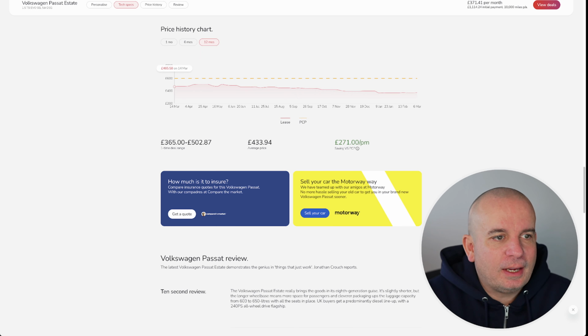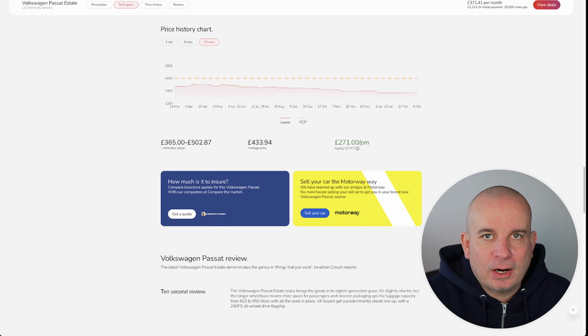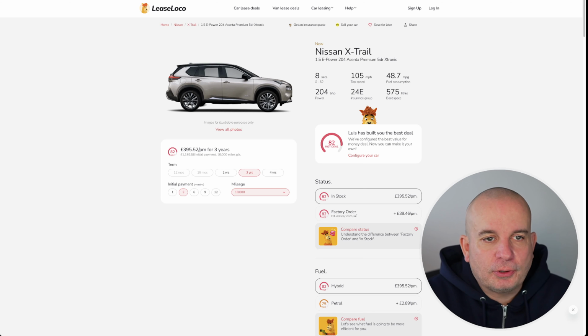If we go back a year, 465 quid a month, 502 back in May, and as you can see, we've had that steady decline. 1114 up front, 371 a month at the moment, versus an average for the year of £433. Bargain.